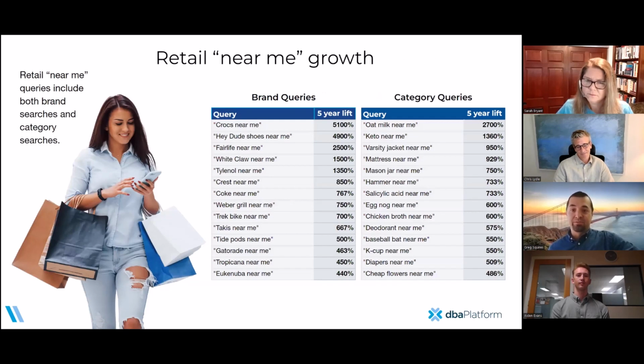Some of these data points we can see: oat milk and mattresses and eggnog, Tylenol. People need things near them and they need them now. That's not going to change. And the expectation is that I'm going to be able to find it, and Google's delivering, and Bing, they're delivering on this. But part of what we're going to talk about is that it's actually kind of hard to make all this work and get all the connections done and get them to be reliable, which we'll talk about more here. So Aiden or Chris, any personal anecdotes you want to share about near me?